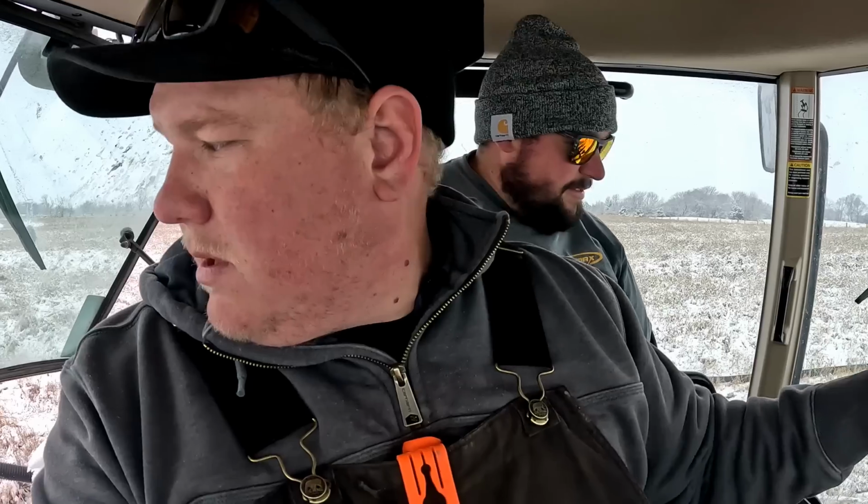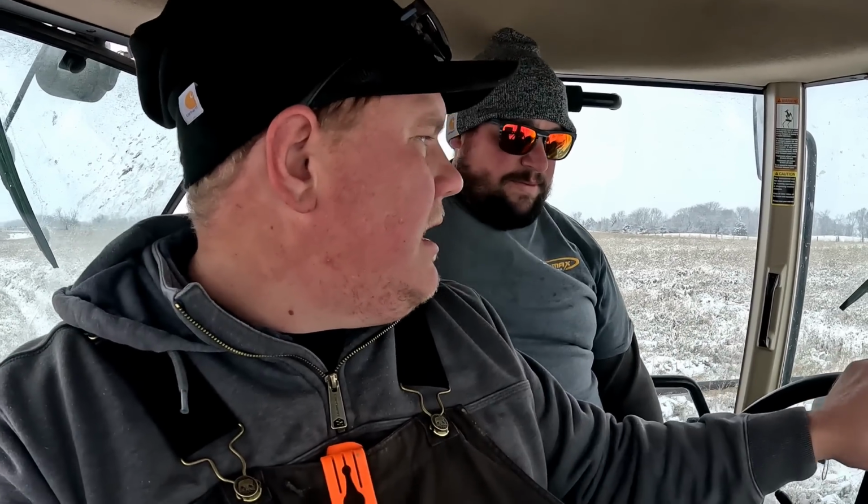Correct. Yep. And then other than that, is there any differences between this and the bigger plows? Nope, operates exactly the same. Just pulled with a smaller tractor because it pulls easier and can't pull quite as deep.